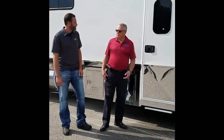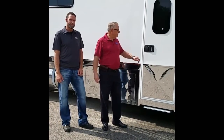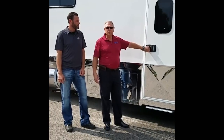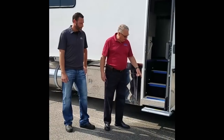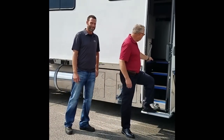Hey Brandon, why don't we go inside and slowly close this beautiful 180-inch ARI sleeper, and we'll also go into the cab and show what's been new for Volvo on the cab. You can see we're equipped here with an electric step that makes it easy for a guy my age to step up and go into the truck.